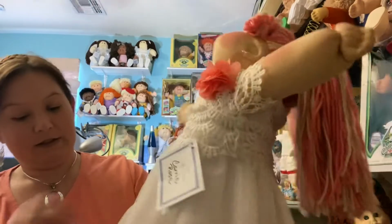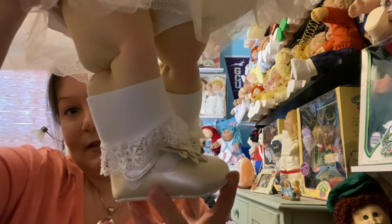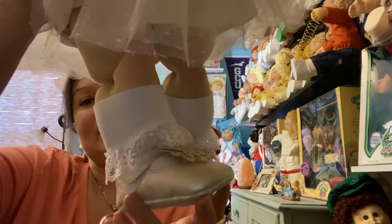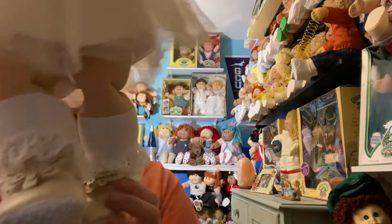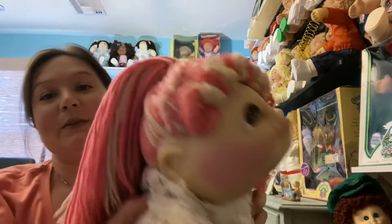So let's take a look at the shoes. She's got some fancy shoes, of course, too. They're a little bit towards goldish, or it could be an ivory, off-white, creamish, kind of pearlized, like a pearl tone, kind of shimmery. So she's just a cutie. She's a cutie patootie, loving her.